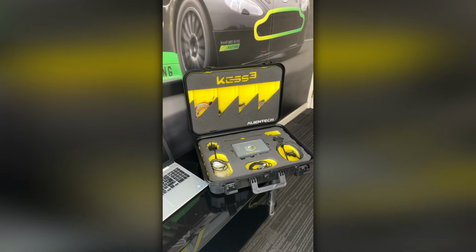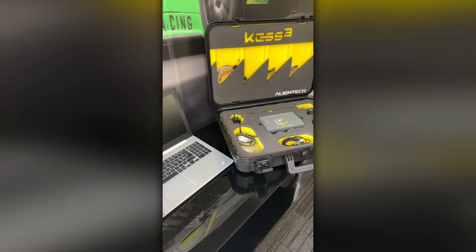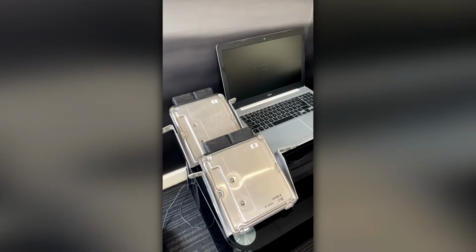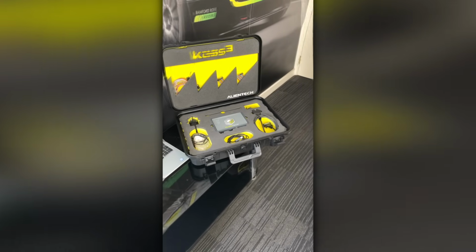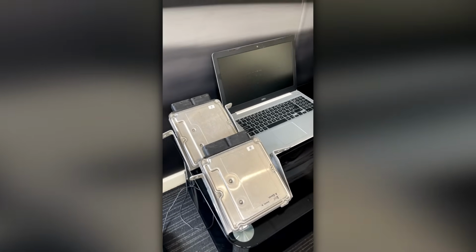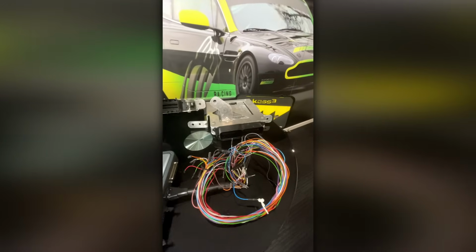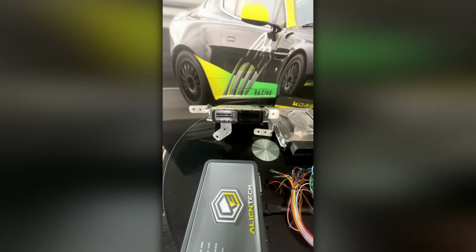So first thing you'll see here is KES 3 made by Alien Tech. Alien Tech are pretty much the industry standard experts at making equipment that will suck data out of control units. In the center there you've got the main brain and a few cables attached to it, attached to your laptop, attached to the ECU. Once you start the program running on the laptop, you can connect to your ECU. Here you can see I've got my communication cable ready, got the ECU ready to connect to. There you can see all the pins ready to go on the ECU.